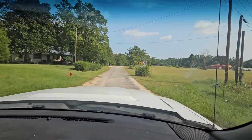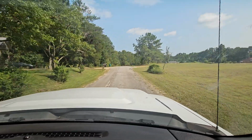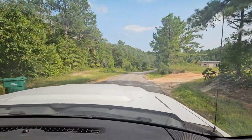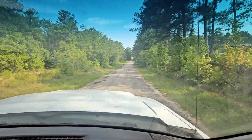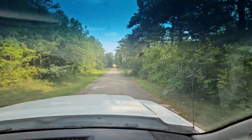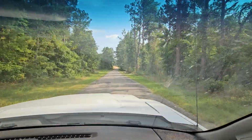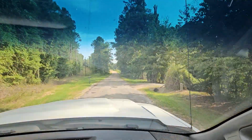Okay, turning off 29 South onto the far north end of Bufford Road. This is the end of Bufford Road that was paved originally several years ago and has supposedly been on the schedule for resurfacing for the last 2 years, as we've been told. But it is pockmarked with terrible potholes, and there are whole sections where the asphalt's completely gone.